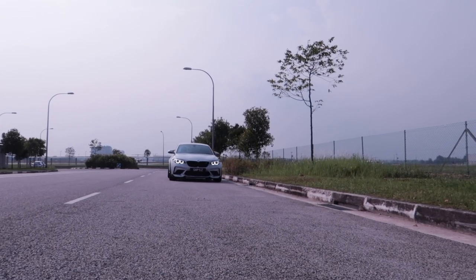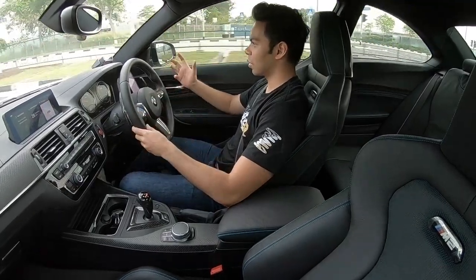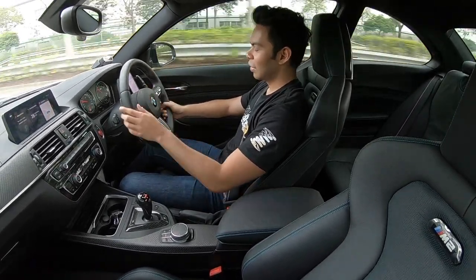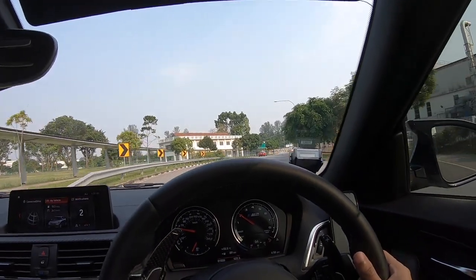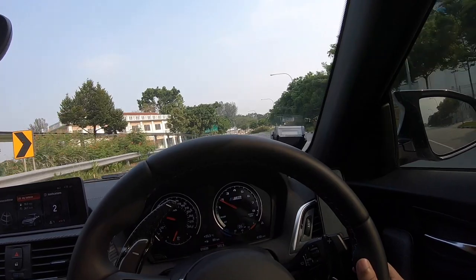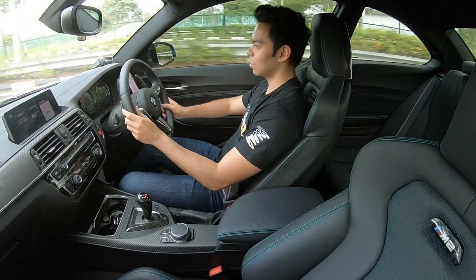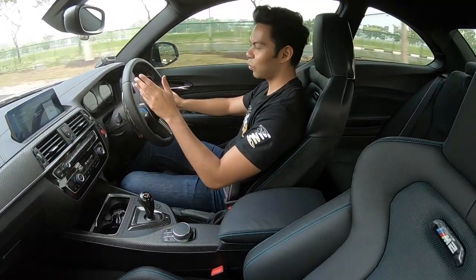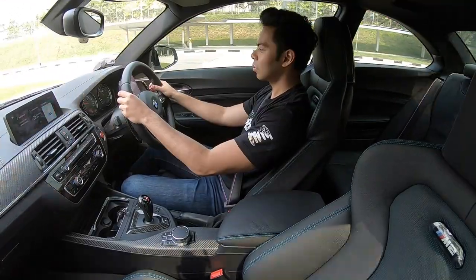And I can feel just how solid the chassis of this car is. It makes the car so agile and so swift. Like you put it around corners, you can feel how good the chassis is. Makes the car very tossable around corners, you know, like, you see that? I don't even have to go that fast to feel that the chassis is really solid.